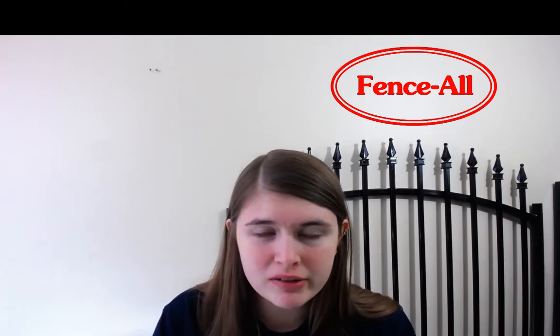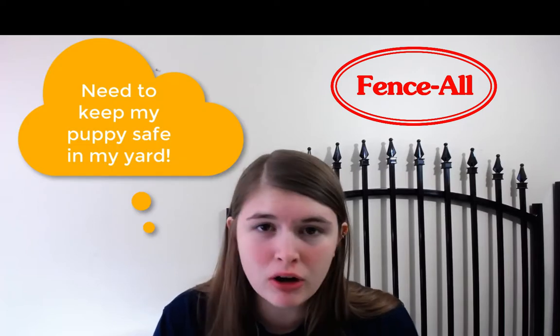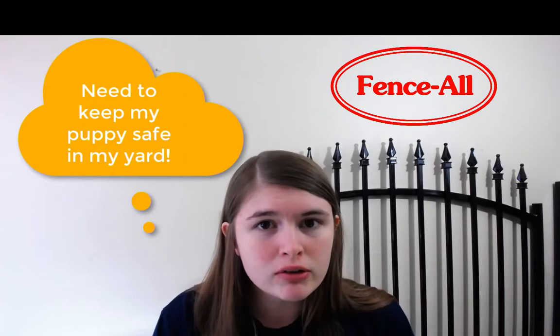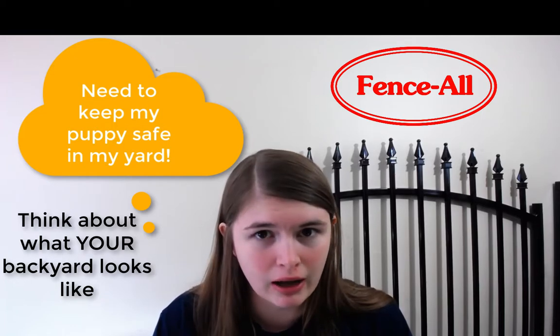One of the main reasons why homeowners decide to get a fence is because they're getting a small puppy or they have a dog and need to replace the fence that isn't doing the job right. If you do have a dog, you really want to think over what type of fence you're getting, and you definitely want to think over how it fits the type of yard that you have.